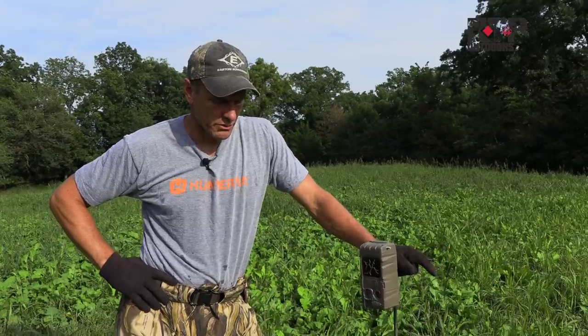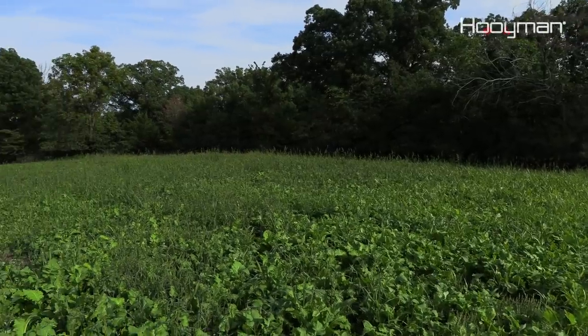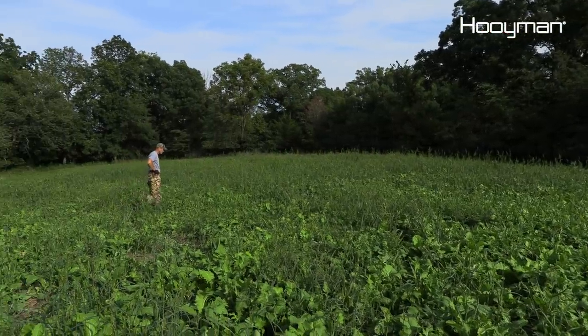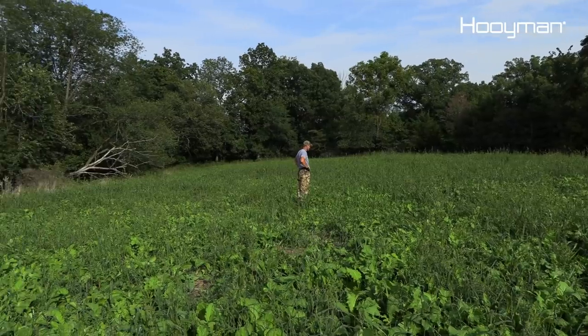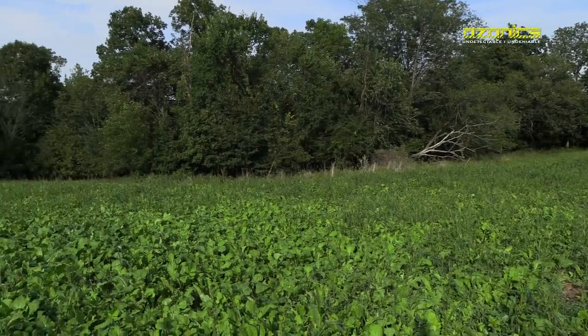My locations really revolve around accessibility. I don't want to go deep into the timber or really even press it. I'm standing out here talking right now. We drove a four-wheeler up. I have no problem whatsoever with what I'm doing. I've got my waders on, so I'm making sure that I'm not leaving any scent here.